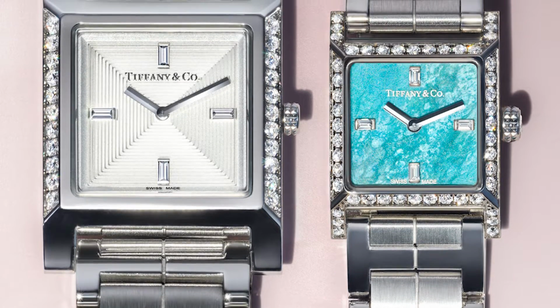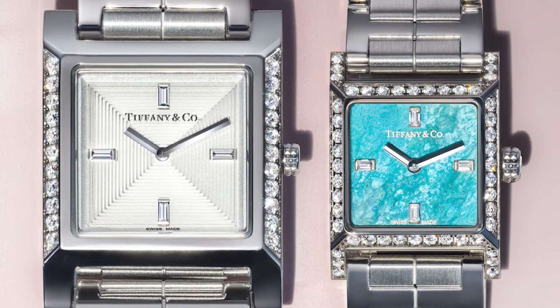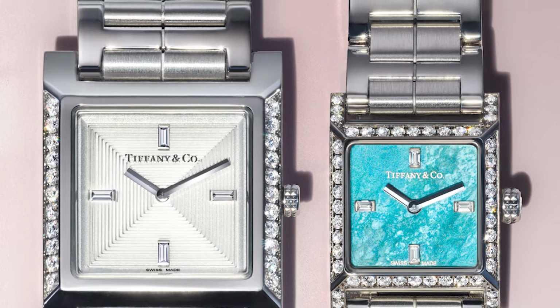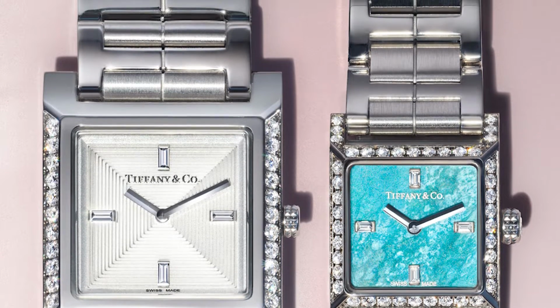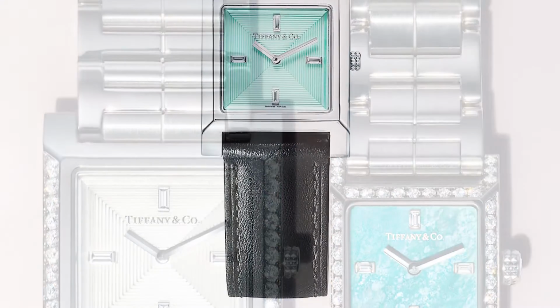The design of the Tiffany 1837 Makers 27mm square watch might seem a bit childish and too playful in the beginning, but at a closer look it represents the very core of the brand, Tiffany & Co., widely known all over the world for their fashion accessories and jewellery.